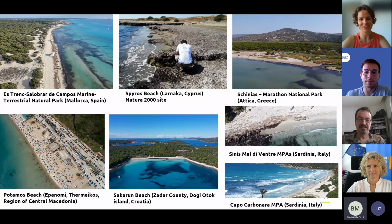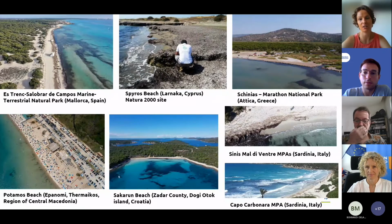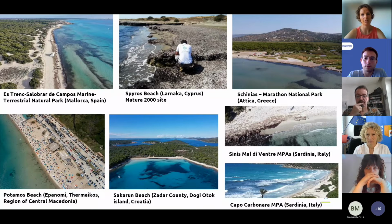What they all had in common was that they were lacking a framework for implementing action plans for the conservation and recovery, in many cases, of the beach dune system. And in addition, the habitats were quite different. So as you can see, for example, in the top left, we have our pilot site in Estrenc in Mallorca, which is a very open system. And then on the bottom row in the middle, Sacarum Beach, it's quite a closed environment. So the starting points were quite different among the pilot sites, which made the pilot actions very, very interesting.